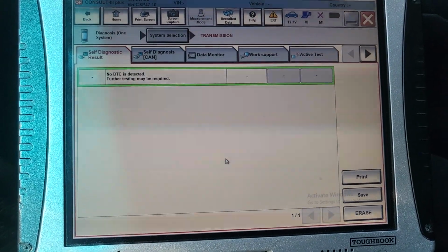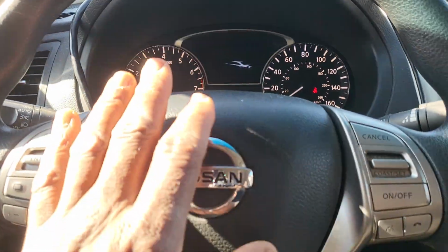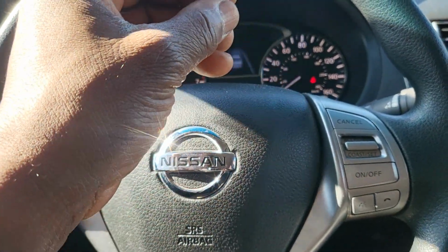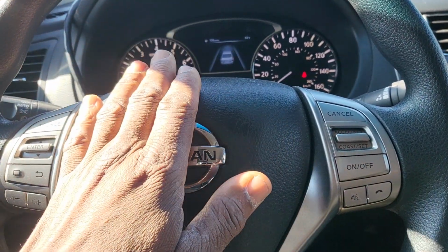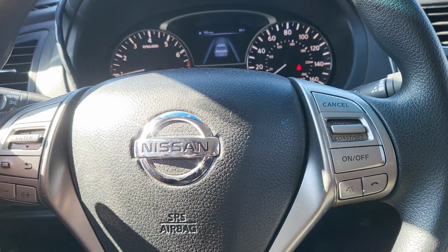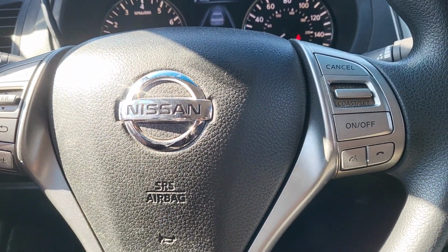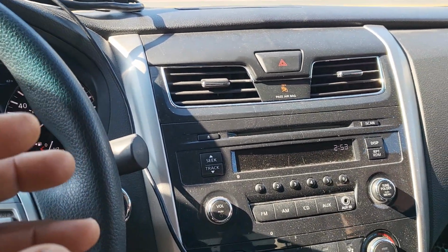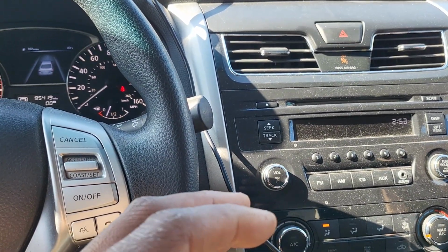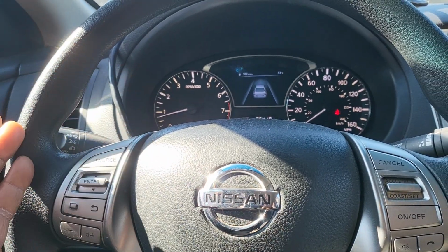Close. Okay, now I'm going to start my car. Everything will be okay. But erasing this code does not mean the transmission will be fixed. It means that if it's fixed, it's okay. If it's not, you have to shift towards the next step, which is to drop the transmission down and fix it. But if you have a used transmission from the junkyard, then as soon as you clear it, it will be okay.